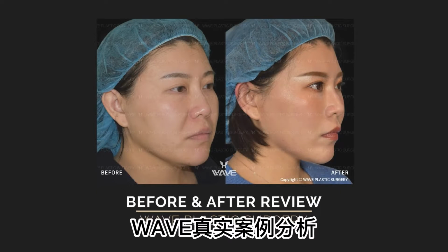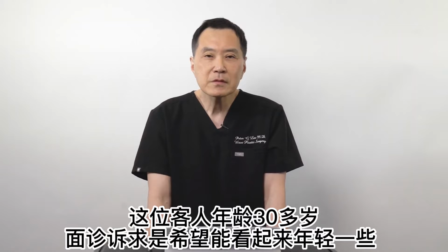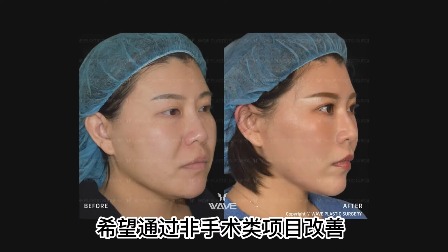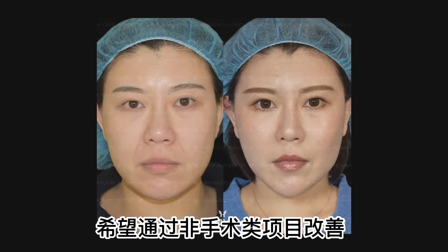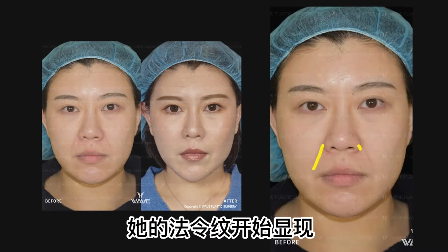This is a 30-year-old woman who presented wanting to look younger and fresher. She feels like she's only 30, but she actually looks older. She certainly was not entertaining any type of surgery. So one of the things that stands out in this patient, her nasolabial fold is certainly deep.